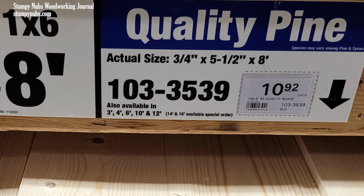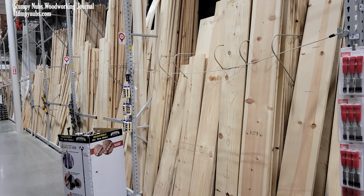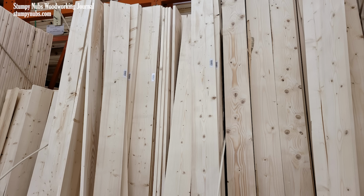As for price comparison, on this particular day, 6-inch 8-footers were $11 at Menards and $11 at Home Depot too. Lowe's didn't have 8-foot lengths, which is not a surprise because their selection is always iffy, but their 10-footers were $15. I generally find that Lowe's top choice pine is more expensive and lower in quality than similar boards at the other 2 stores. Now, if I'm going to build something nice from home center pine, it's probably not going to be with these utility pine boards anyway.